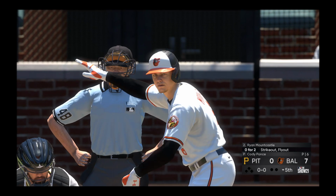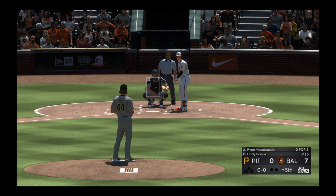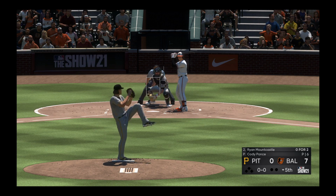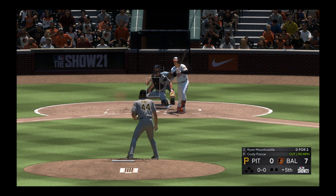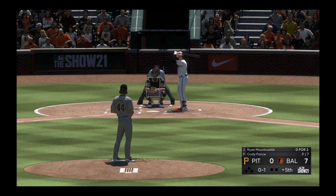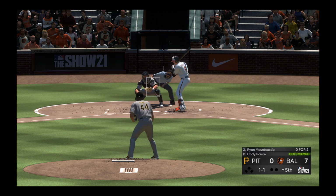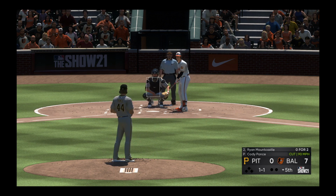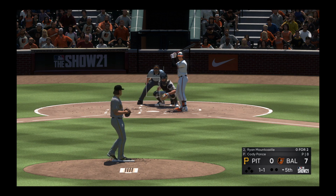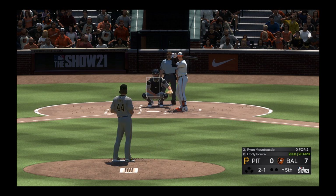Set now for the bottom of the 5th. Next, the dangerous power threat, Ryan Mountcastle. First offering. 0-1 count. Here's the pitch. Here's one that misses high. It's 1-1. Two balls and a strike to the Orioles first baseman.